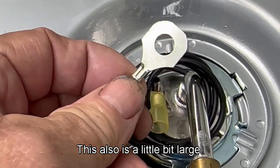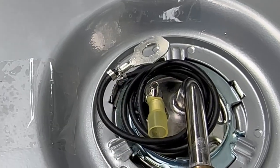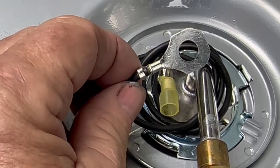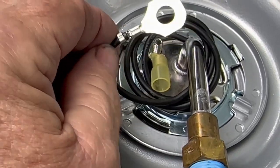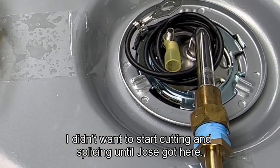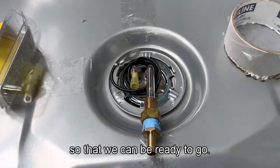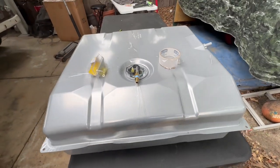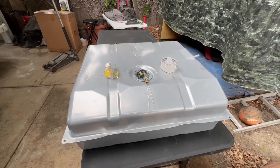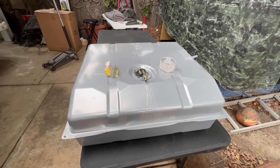This also is a little bit large. That's not going to work on the same type of hole, the same type of ground stud, ground screw that they have, so we'll have to change that. Anyway, I didn't want to start cutting and splicing until Jose got here. Just wanted to prep this up and make sure that I had as many things as possible so that we can be ready to go. So a few hiccups, but we should have everything we need by the time we're ready for it. So keep our fingers crossed.